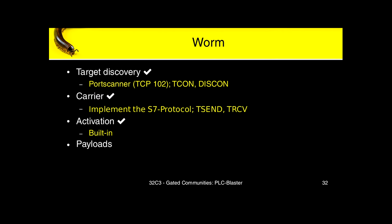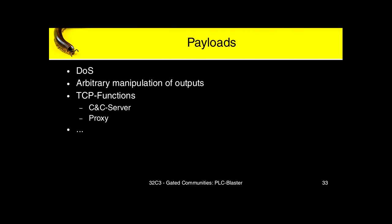So activation is built in. We don't have to do much. We also have to create a payload, so we can think about what we want to do. Denial of service is a possibility, so we can stop the PLC. We can change the output. We always have the TCP function available, so we can create a new connection to a CNC server.